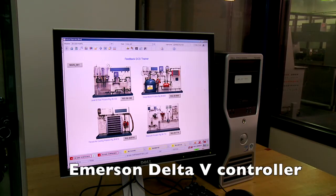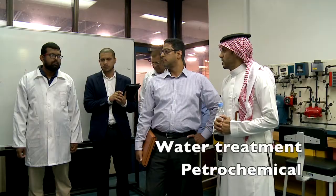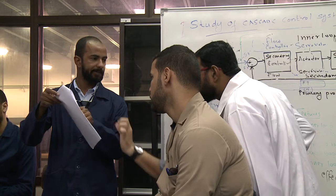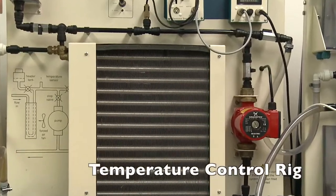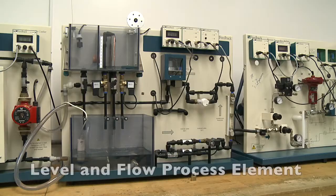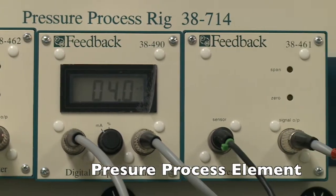The Delta V controller from Emerson Process Management is a real industrial solution used in process industries such as petrochemical, water treatment, and paper making. This system consists of a series of process control training rigs, which are all controlled by an Emerson Delta V controller. These include the temperature control rig, the forced air cooler to provide a thermal load, a level and flow process element, and a pressure process element.